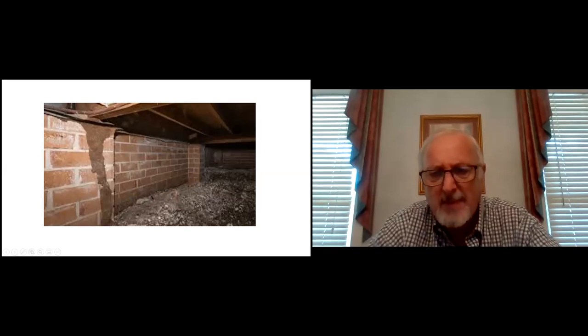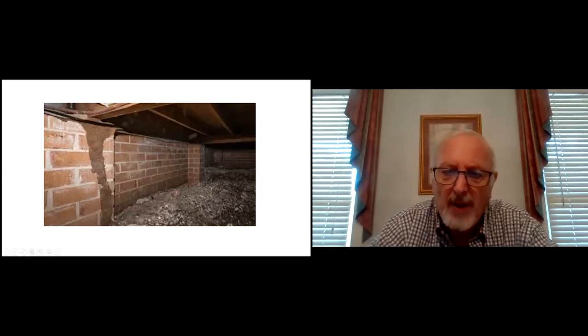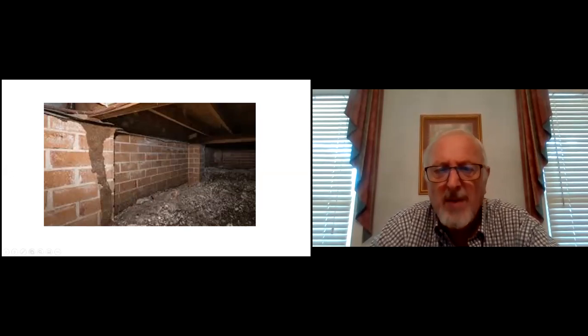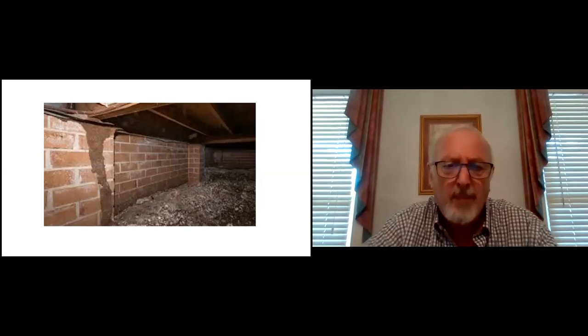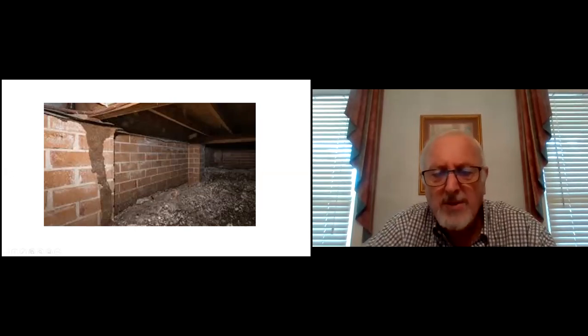Even something simple like extending the downspouts 6 feet away from the home would help with this issue right here. No water on the outside of the home means no water coming in onto the inside, into the basement or the crawl space. Just do bear in mind also that brick and certainly cement block or masonry block are porous, and so they don't hold back the water forever. Water does eventually make its way through.